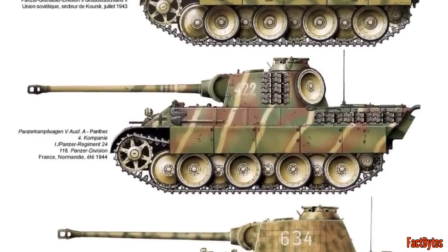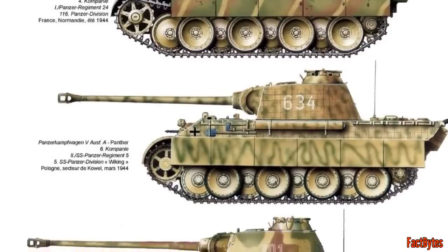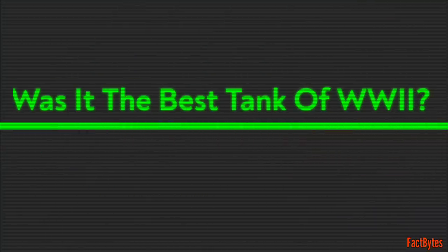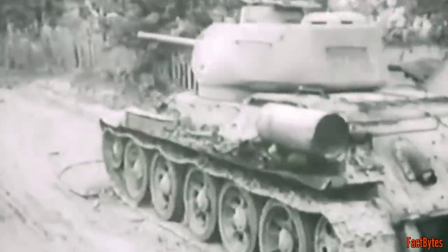There were three main versions of the Panther, versions D, A and G, with each new version incorporating significant improvements. The Panther was such a successful weapon that a total of 6,000 of them were manufactured during the war. Panther got a reputation of unreliability because it was rushed into service long before it got past prototyping. The Panther, like any weapon system, was designed to strike a compromise between combat requirements and practical factors.